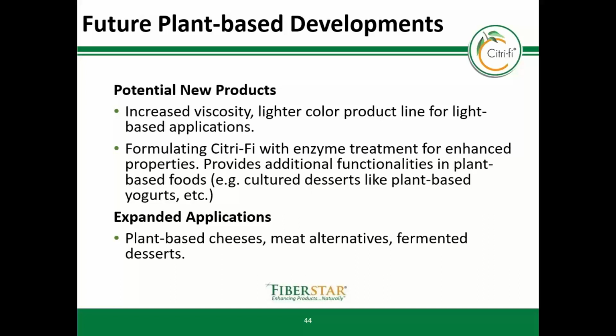And as mentioned before, Fiberstar is also working to create new solutions in the fast-growing plant-based cheeses, meats, and dressings category. We anticipate an exciting 2021 with the latest developments.